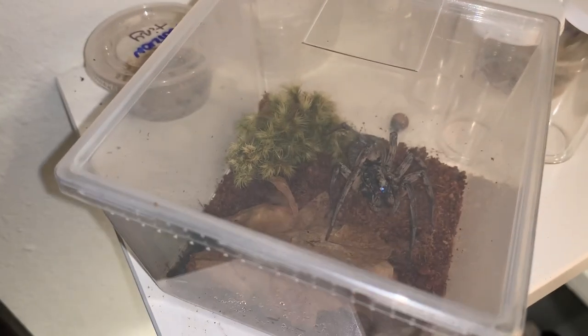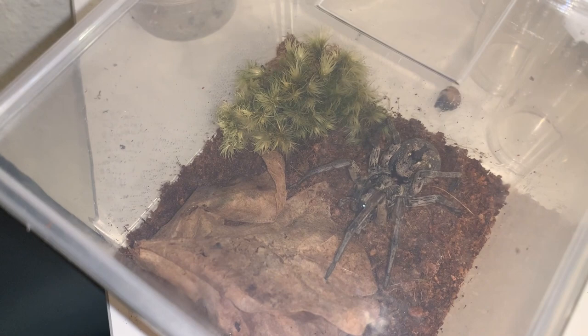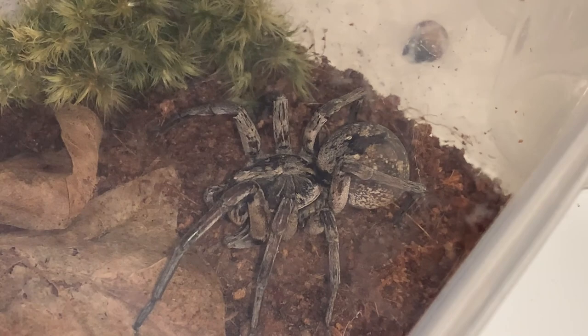To document this very, very gravid wolf spider. Just got her in a shipment, and she is so gravid. Jessica just moved her into this larger container and said that she thinks she may be preparing to deposit her egg sac.